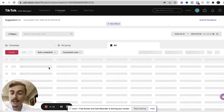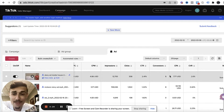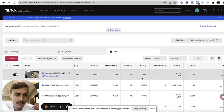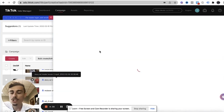Okay, so this ad group, these ads we're going to, let me see here. This one was getting $7 a booked call. Oh my God. I did not see that. Okay, so we're going to go to that ad, actually. That one got 8 conversions. That's nuts. So I want to see the landing page.